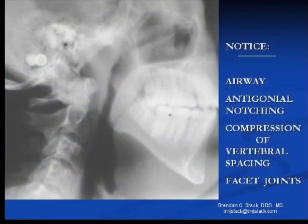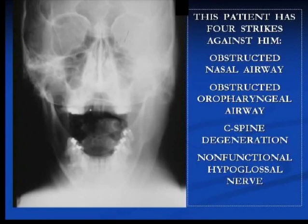This is his cephalometric X-ray showing the antigonial notching in front of the gonial angle. He also has a constricted airway, which you can see posterior to his palate. His frontal X-ray shows occlusion of the nasal fossa with overgrown turbinates. So therefore, this patient has 4 strikes against him: an obstructed nasal airway, an obstructed pharyngeal airway, which you saw in the previous slide, C-spine degeneration from the previous slide, and a non-functional hypoglossal nerve.